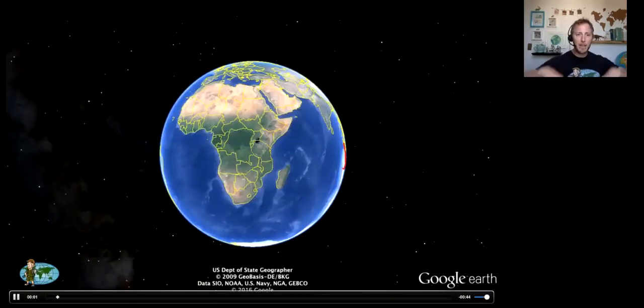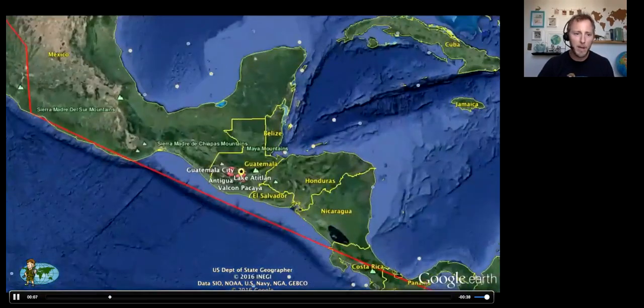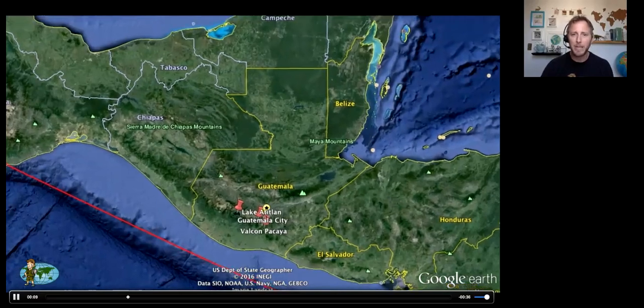All right, so if we take a look at our big blue ball that we live on, we're going to zoom into Central America. So yes, Guatemala is in Central America. It is the country that is just south of Mexico up here. This is Honduras down to the southeast. El Salvador and Belize are all the countries that border Guatemala. But today we're going to Guatemala, and we are going to be visiting 3 locations.